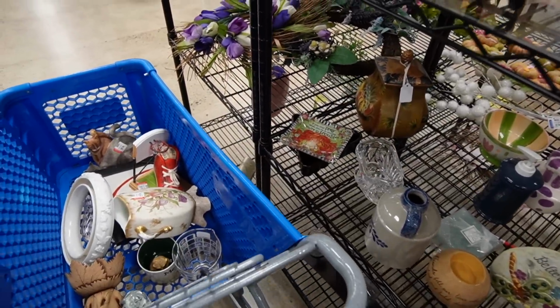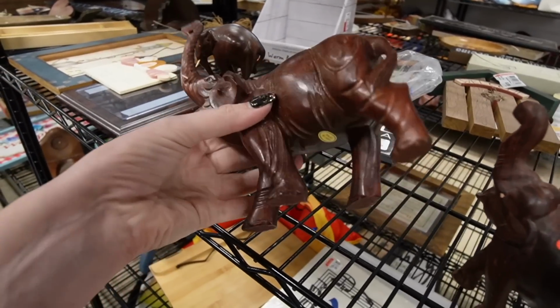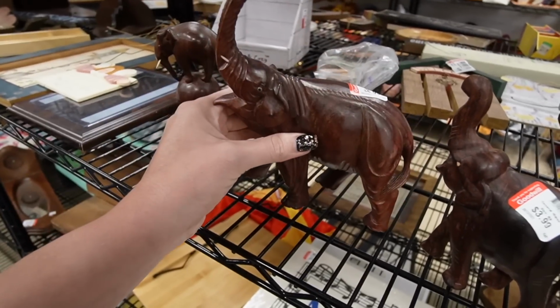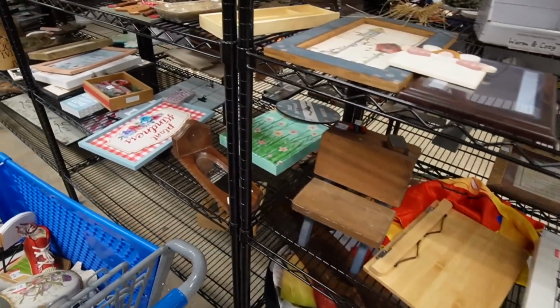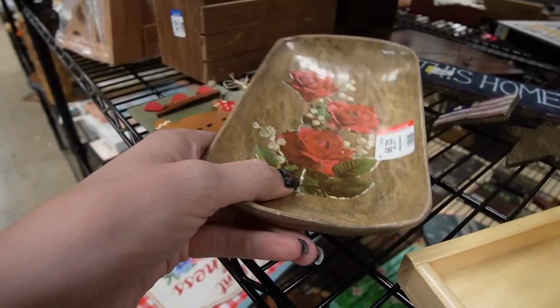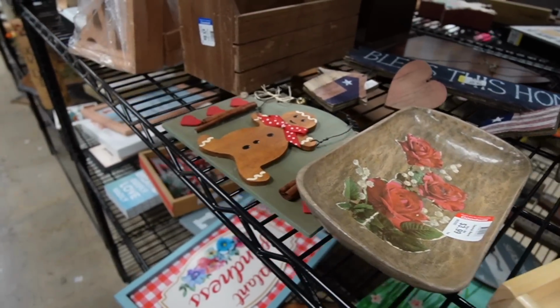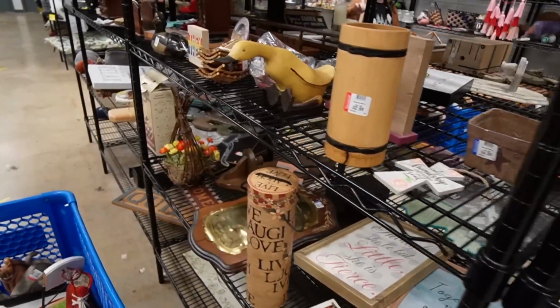Nice. Well, that was exciting. Here are some wooden elephants. These are all made in China. We're going to go this way down the wood aisle. $3.99. Looks like somebody glued some red roses in there.